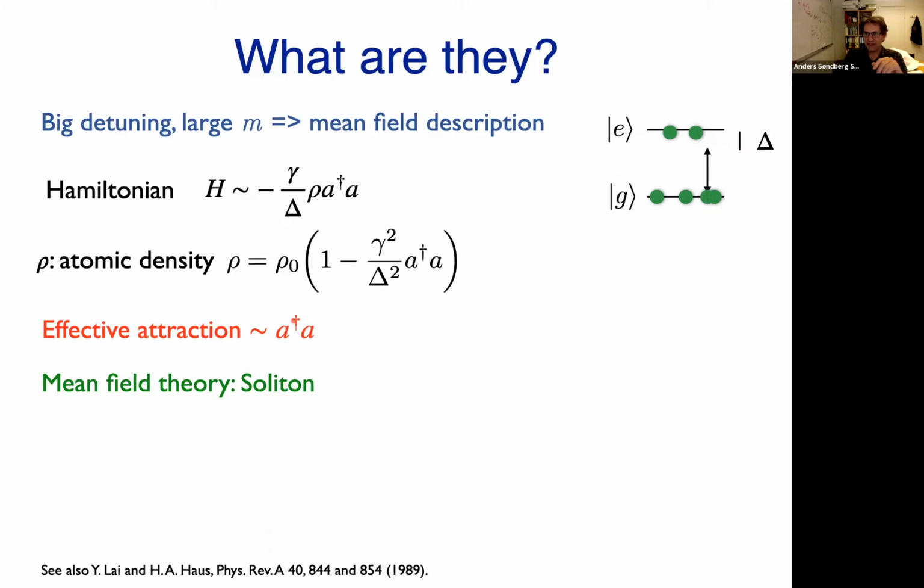You can find a stable solution where the electric field goes as the hyperbolic secant of gamma times t, and then you need to divide by the number of photons, because the more photons you have, the more attraction you have, and you have the stable solution sort of very well localized. Okay, so that is just the electric field of a soliton that you find in mean field theory.